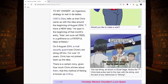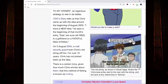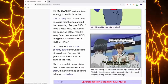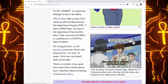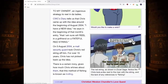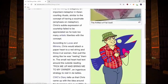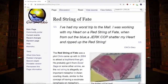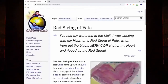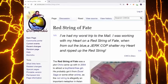The red string, as shown in Excel Saga, noticed that Chris looked like the main character with the string. See, with how he's doing it, with how he's got it wrapped on both fingers, I can see Chris trying to replicate that and put it on 2 chairs. I can see that happening. Because Chris is too lazy to have it tied to his fingers. So either he's inconveniencing the people in the mall he's loitering in, or he's trying to trip people in the mall he's loitering in. Either way, it's not good.